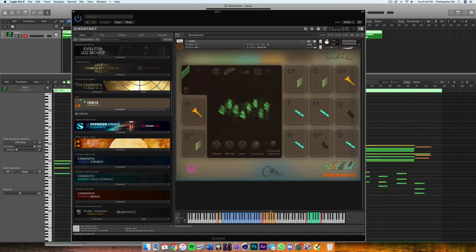Let's talk about the way the keys are laid out here. The most important ones will be the blue and the orange. The orange is where each of the phrases are mapped. From C all the way to B, you have 12 different phrases you can play at one time. Let me play a couple of them at random here, and let's start with the F. This phrase... you hear it loops, right? So let's try a different one. Let's try the G one.